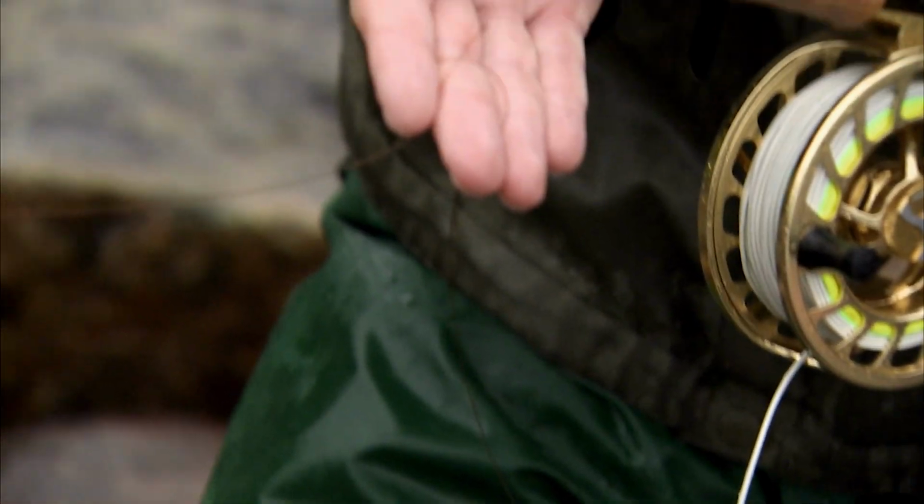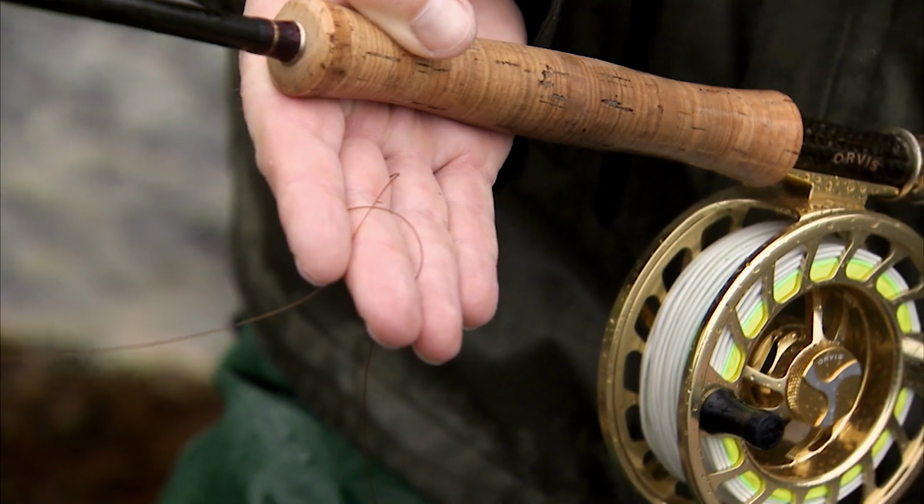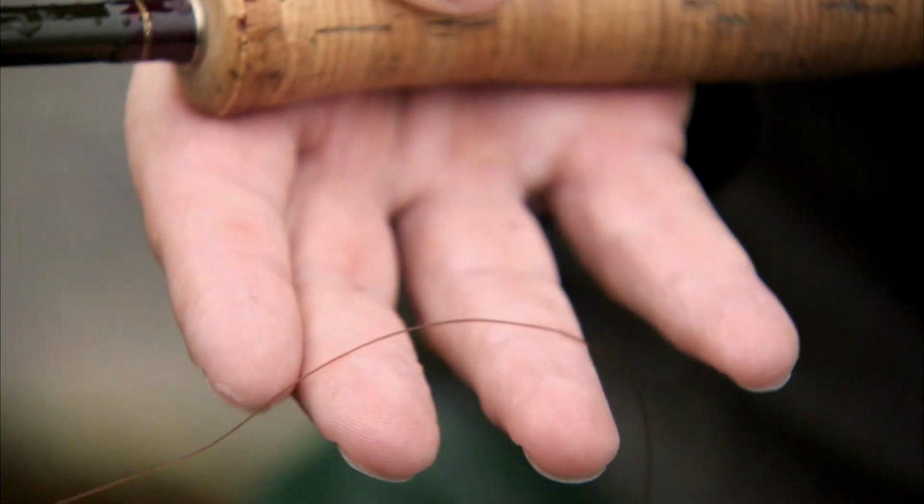So we find the straight leader works better, because if you've got a knot, the knot, like the water, tends to take the fly underneath. It sort of creates a drag on your line. And you had such a big knot. I had 2 of them. Yeah, because I had 3 pieces in that tapered leader.